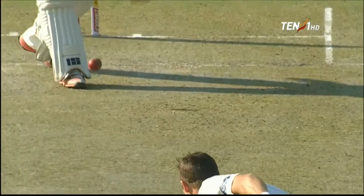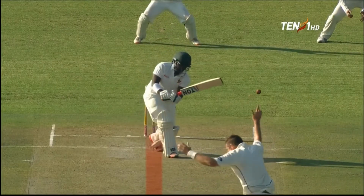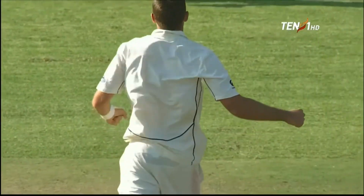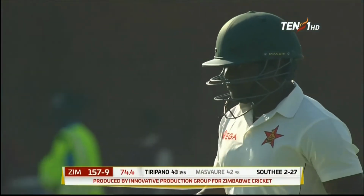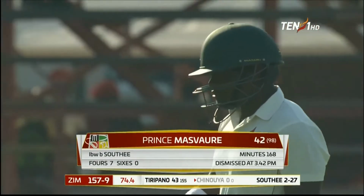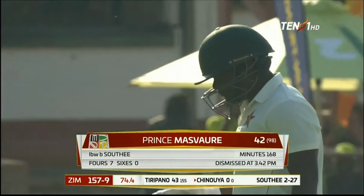Yeah, there's a hint of the reverse swing. As you can see, that hit him very close to the bat. Now, the question is, was he going to go on? Has it moved enough? Was he going to go on to miss leg stump? Just clipping leg stump, I reckon. That's my guess. Mashaure's on his way, though. 42 from 98 balls, and a terrific partnership has come to an end. 157 for 9.